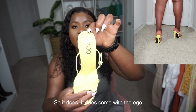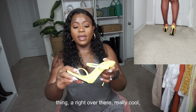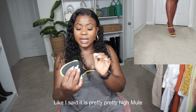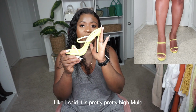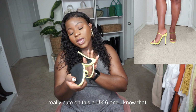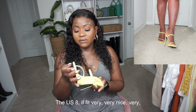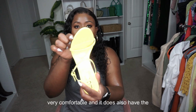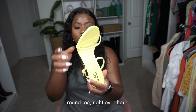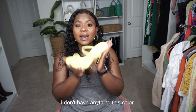So it does come with the Ego thingy right over there. Really cute, really nice. Like I said, it is a pretty, pretty high mule. This is a UK 6, and I know that's a US 8. It fits very, very nice, very, very comfortable. And it does also have the round toe right over here. I really love it. I don't have anything this color.